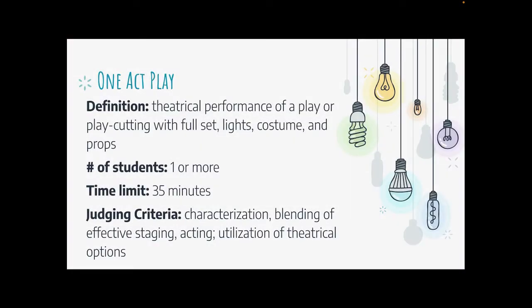So here we go. First up, we have one-act play. One-act play is just like a play that you're going to see in any theater, except that it's only 35 minutes long. You can use set pieces, costumes, makeup, lights, everything you want to use. The only problem is, remember, you need to bring all that with you to contest and be able to set it up and tear it down quickly after the show. So that's your one-act play.